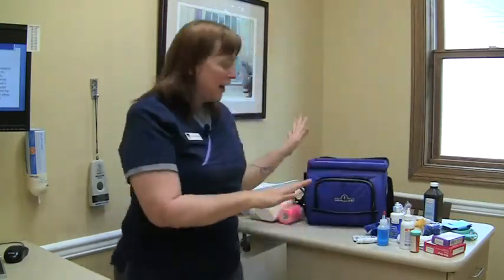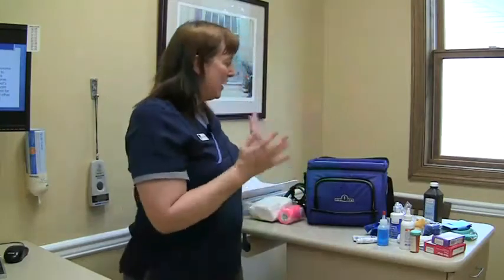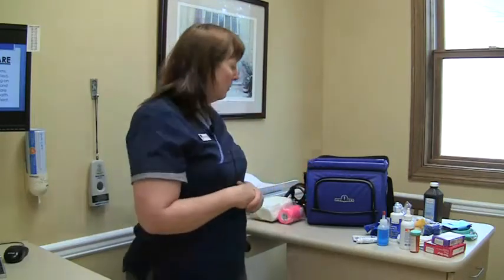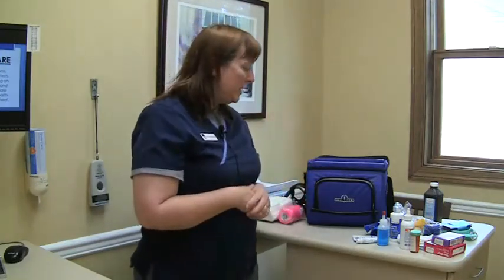So it looks like a lot, all exploded out like this, but it all packs very neatly into a small space. Like I said, I bring this when I'm camping, going to the cabin, traveling with my dogs, but also it's nice to have everything in one place at your home as well. If you have any questions about anything, please feel free to give us a call. Thank you.